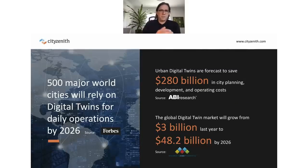There was a report recently in Forbes talking about urban digital twins specifically, or digital twins used at the scale of the city, which predicted that 500 major world cities would rely on digital twins for daily operations by 2026, which is most of the big ones. Over $250 billion in city planning, development, and operating costs will be saved over that time period. And that's driving the market right now.